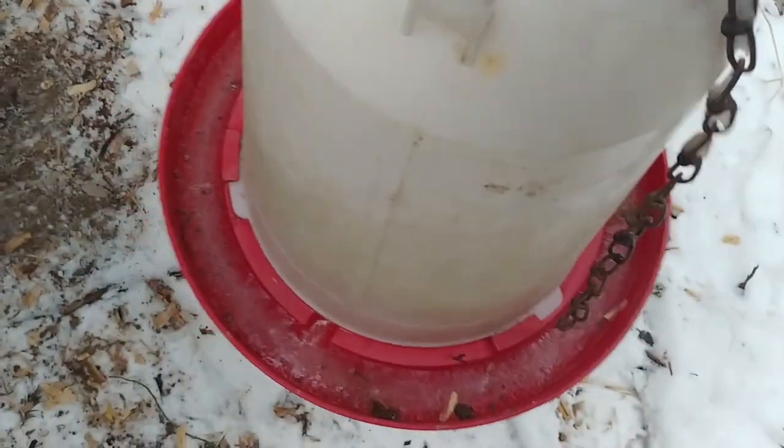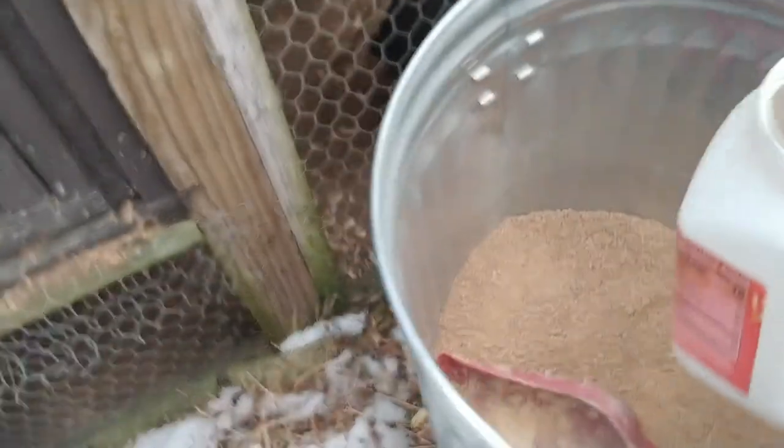And as you can see, their water's frozen up. So we'll set this out up here. And then I'll carry it up and get the one that's not frozen. And probably have to add some water to it.